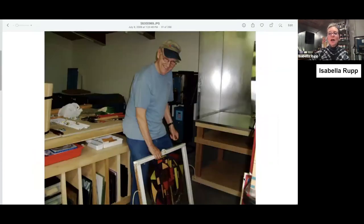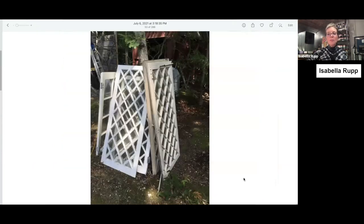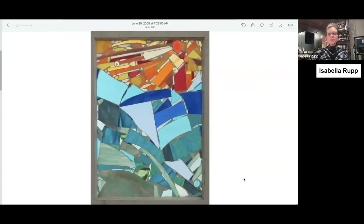So now it was time to look for windows, because I don't work with canvases that I can go and buy at an art store. The windows have to be found. And my dad was one who went dumpster diving on my behalf, looking for windows, and found some great ones. And I collected and collected. And then people started giving me these beautiful windows, and I started storing them as my canvases so that I could be free to work and not have to go out and try to find a window.